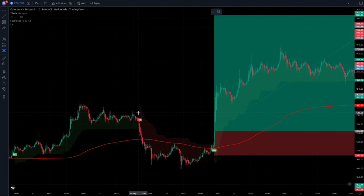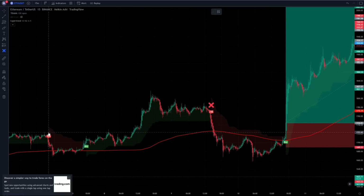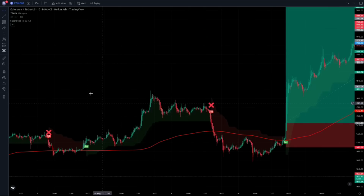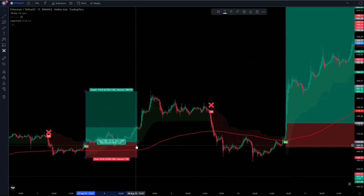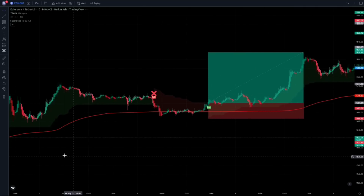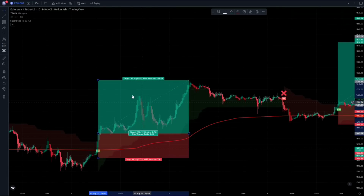This signal has no validity because candlesticks are above the red line. Also, this selling signal doesn't have validity, but this buying signal is fully valid and another correct signal. See how precise this strategy works. None of these signals have hit a stop loss and all were correct. Let's take a look at the past if there are more correct ones. Yes, there is a buying signal here which has been issued in the direction of the trend.